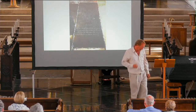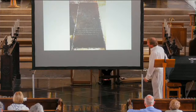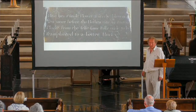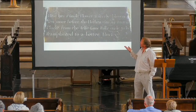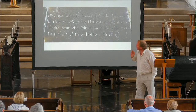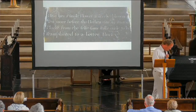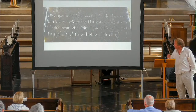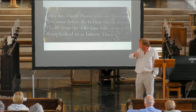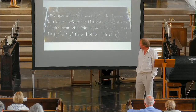She dies in 1686, aged 19, just short of becoming what would have been an adult at the time. The stone also has a rather nice little poem at the bottom. Here lies a single flower scarcely blown, ten more before the northern gates are strown. Plucked from the self-same stalk, only to be transplanted to a better nursery. So that's poor Susan and the other 10 children there. They're all buried either with Susan or perhaps outside in the graveyard, outside the northern porch, which is that door there.